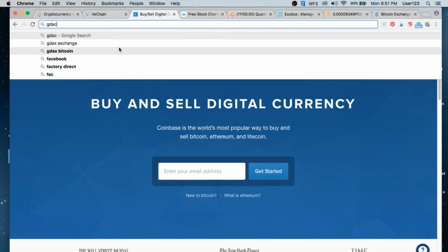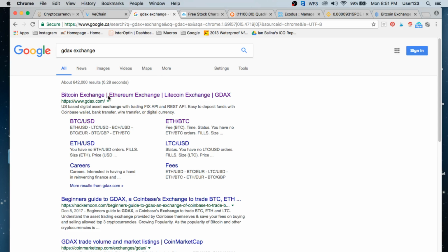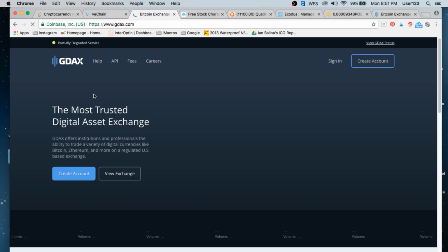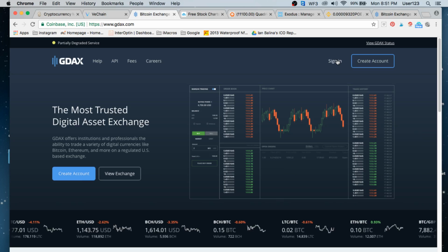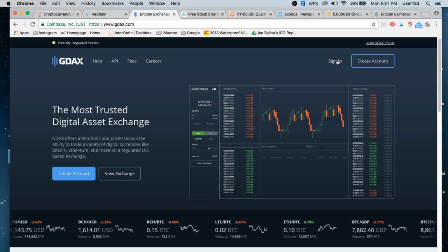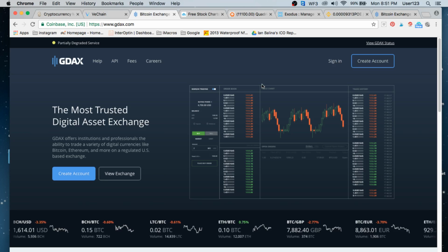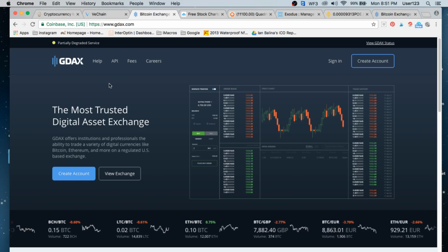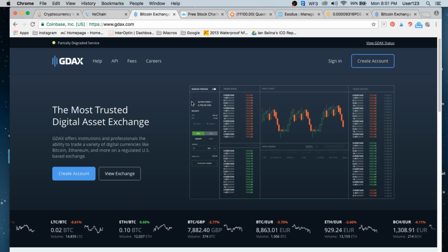GDAX is an exchange where you can send your Bitcoin or Ethereum that you've just purchased from Coinbase. Once you are a member, by the way, you are now a member here too. You can sign in, and as long as you've created an account at Coinbase and you're verified, you're now going to be a member at GDAX. And once you're a member at GDAX, you can send your Ethereum or Bitcoin or whatever you have over here. And this is also a market too.